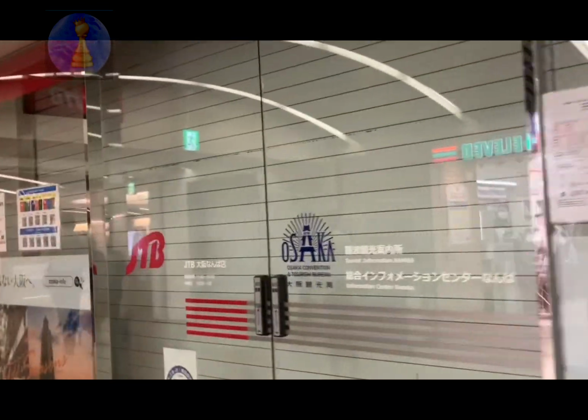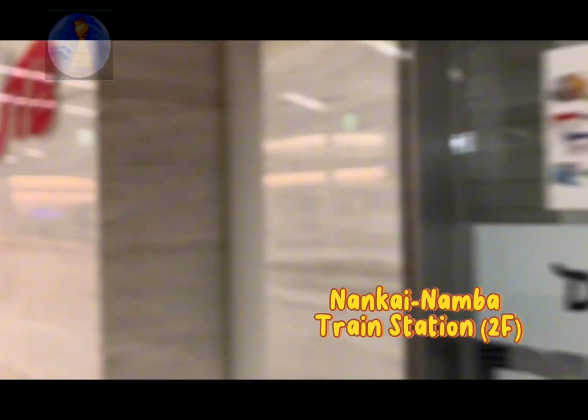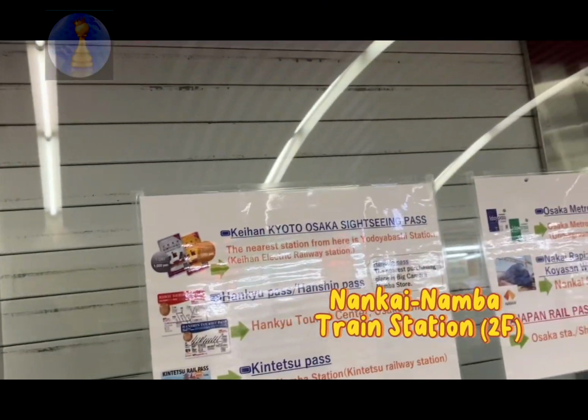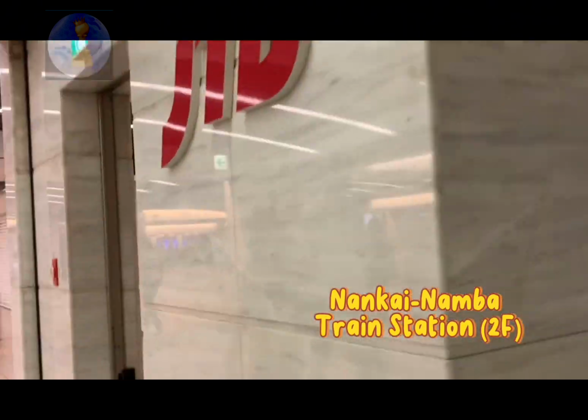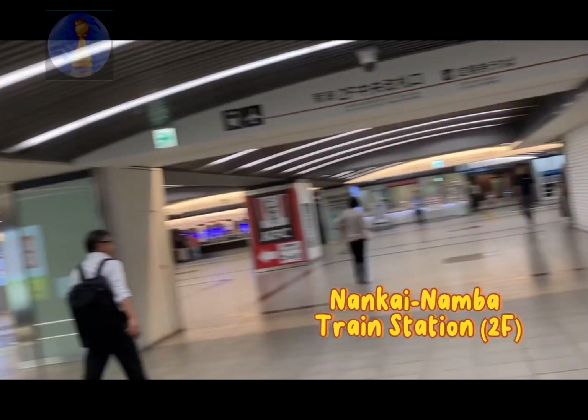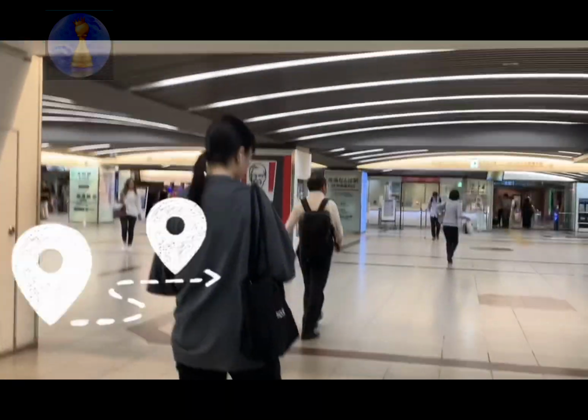We need to present the vouchers in exchange for the actual pass that we get from Klook, the Osaka Amazing Pass. You can exchange other line vouchers as well, like Keihan, Hankyu, or Kintetsu passes. You would notice that there are just a few locals here because it's already 10 in the evening.